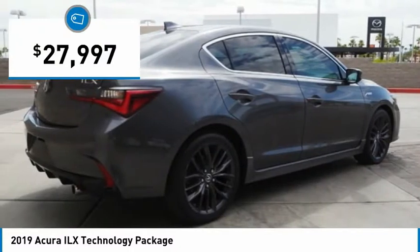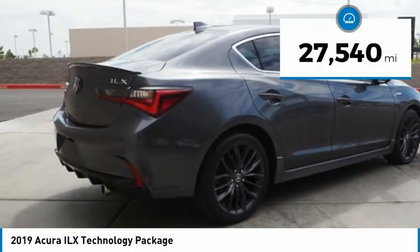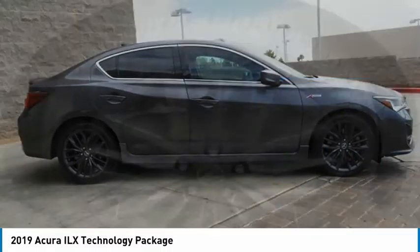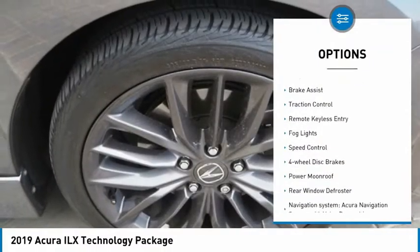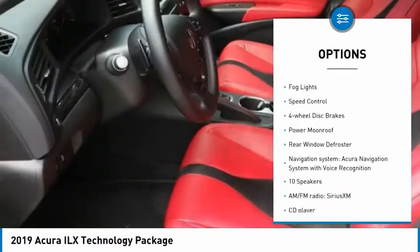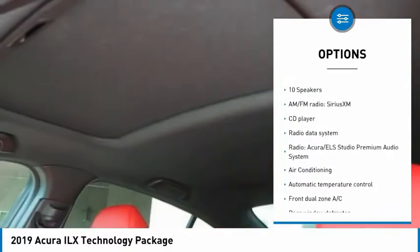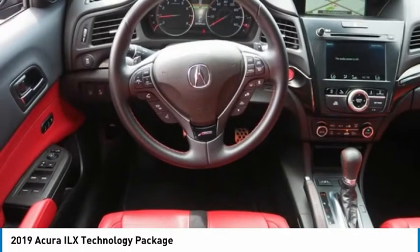and is priced below $30,000. This vehicle has less than 30,000 miles. Here are some of this vehicle's great options: electronic stability control, alloy wheels, brake assist, traction control, remote keyless entry, fog lights, speed control, four-wheel disc brakes, power moonroof, rear window defroster.